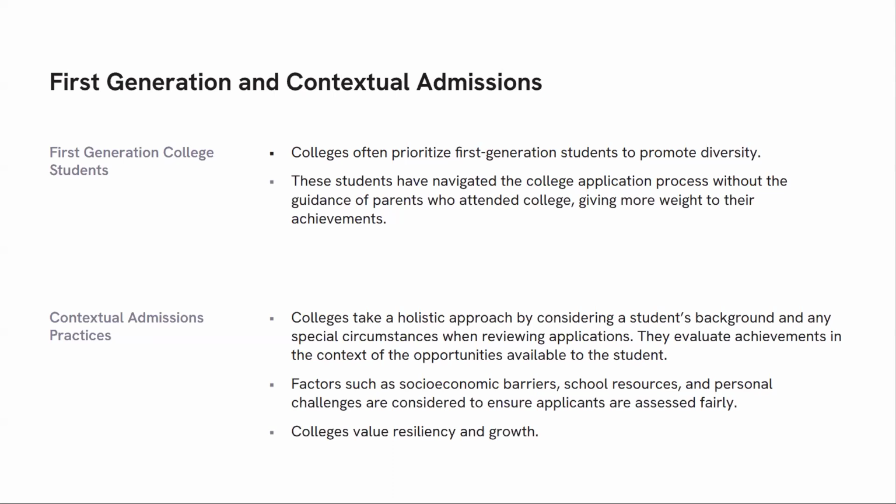Colleges do value resiliency and growth. And so, a student from an underfunded high school with a 3.8 GPA and strong extracurriculars could be more impressive than a student from a top private school with a 4.0 GPA. Again, schools aren't just looking at grades, they want students who show perseverance, adaptability, students that are driven. Applicants who demonstrate how they've overcome obstacles are often seen as strong candidates.